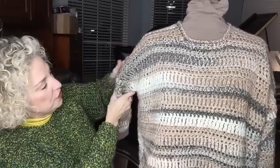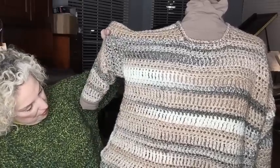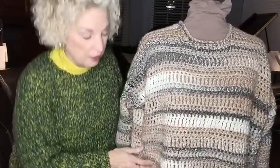Anyway, let me just show you this real quick. This is made in the same exact measurement as the one that I have on. It's the same measurement. It's really, really big. She's got 16 inches of ease out here.